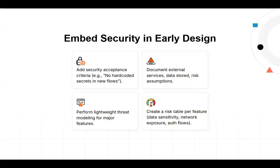You could look at adding some sort of security acceptance criteria as well, so that all the teams are aligned and they understand what needs to happen apart from the functional implementation for that feature. So developers know upfront what the security control is that a particular feature is expected to meet. We could also do a quick threat modeling for any new feature that's going to get built. This will ensure that any vulnerability downstream would potentially be reduced.